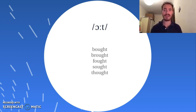Notice that if you know how to read the IPA, the International Phonetic Alphabet, on the top you know that the two little triangles, or sometimes people use a colon, denote a long sound. The previous sound has to be long. So the O has to be long. Bought, brought, fought, sought, thought.